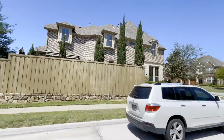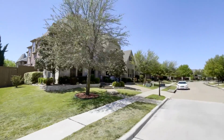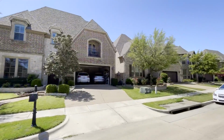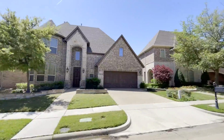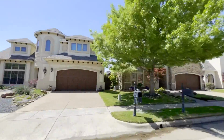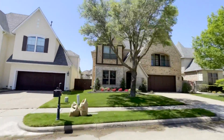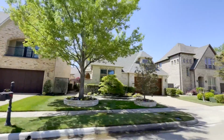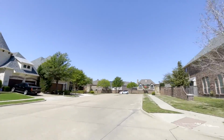The median list price of homes in Kings Ridge is $575,000. Now, unlike many other Plano neighborhoods, Kings Ridge is serviced in part by Lewisville ISD, a premier school district in Texas. Schools in the immediate area include Tom Hicks Elementary, receiving a 9 out of 10 from GreatSchools, Arbor Creek Middle School, receiving an 8 out of 10, and Hebron High School, receiving a 7 out of 10.